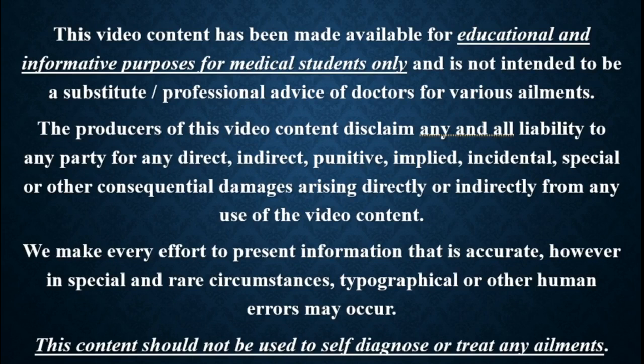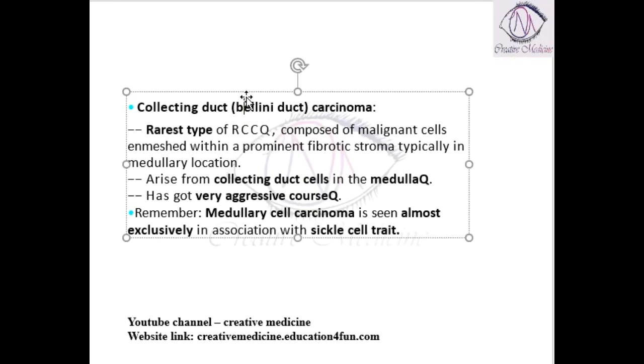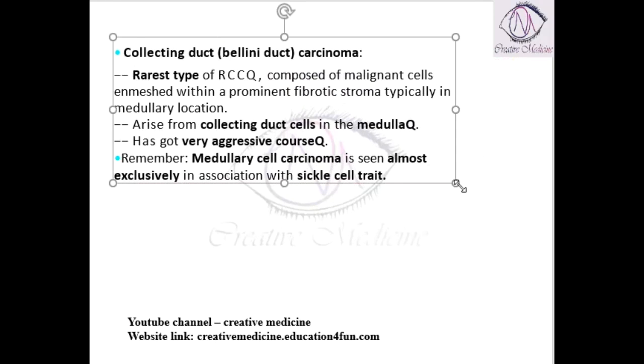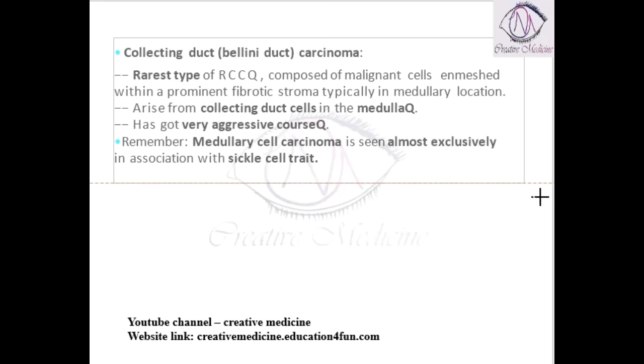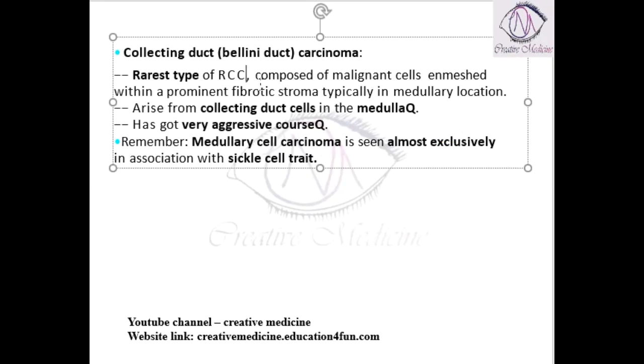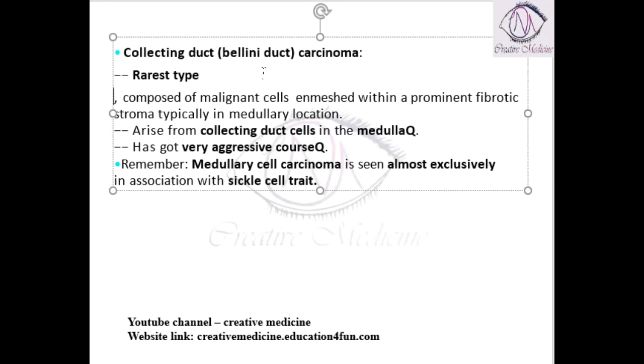In this lecture, we will learn about collecting duct carcinoma. Collecting duct carcinoma is also called Bellini type of carcinoma. This collecting duct or Bellini type of carcinoma is the rarest type of renal cell carcinoma. Number one. Number two, it is composed of malignant cells.